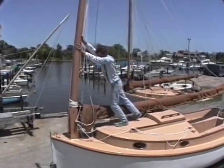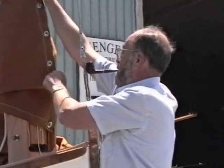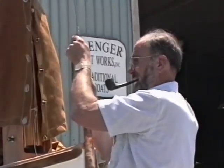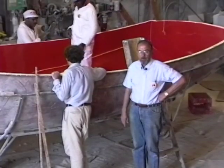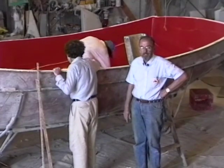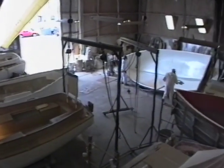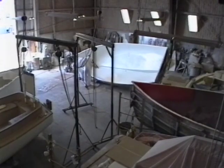There's a myth that the catboat is purely a New England type boat. But here in Long Island and New York, we've had catboat builders dating back to the 1850s. Menga Boat Works is carrying on this great tradition of catboat builders on Long Island. Menga Boat Works was started in 1976, building traditional skipjacks. In 1981, we started to build catboats. Now it's all the boats we build. We now build a 15, a 19, and a 23-foot catboat, and we're very happy with building catboats.